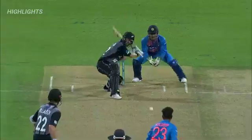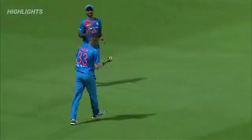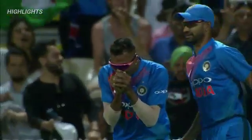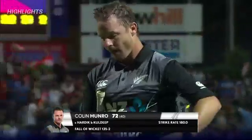And eventually, that's what it means to Hardik Pandya. He knows he should have had the wicket. He's furious. But it's the end of a fantastic innings from the New Zealand opener. He goes to 72. Colin Munro out for 72 of 40. New Zealand 135 for 2.